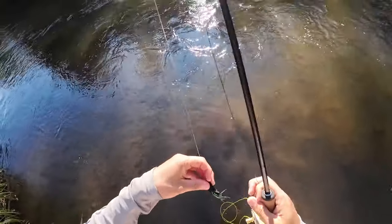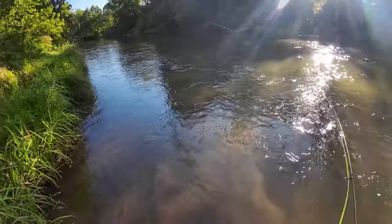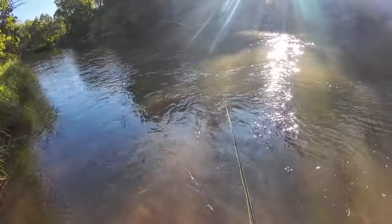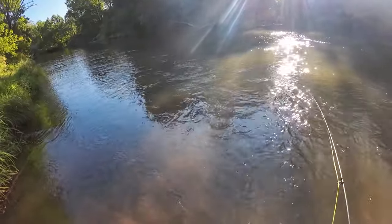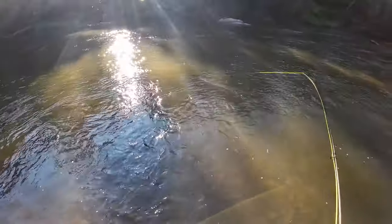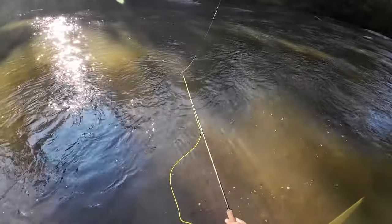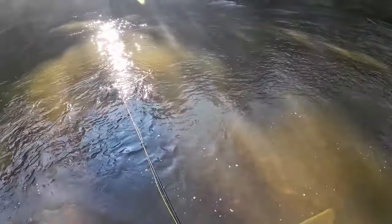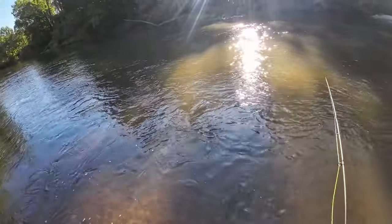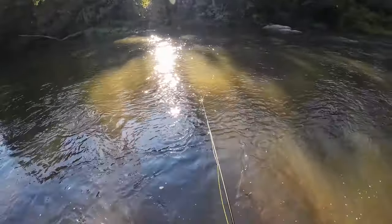Wow. Best looking spot so far. Fish rising. It's a good sign. Might turn into a dry fly day. Big old thud there. Might have been a rock, but definitely a big old thud.